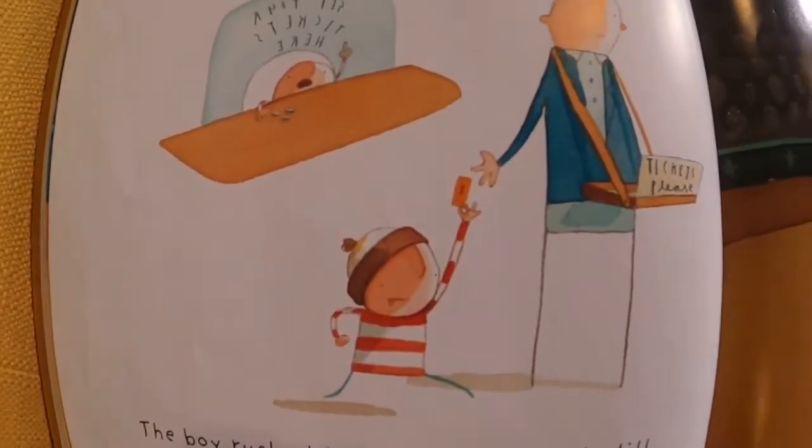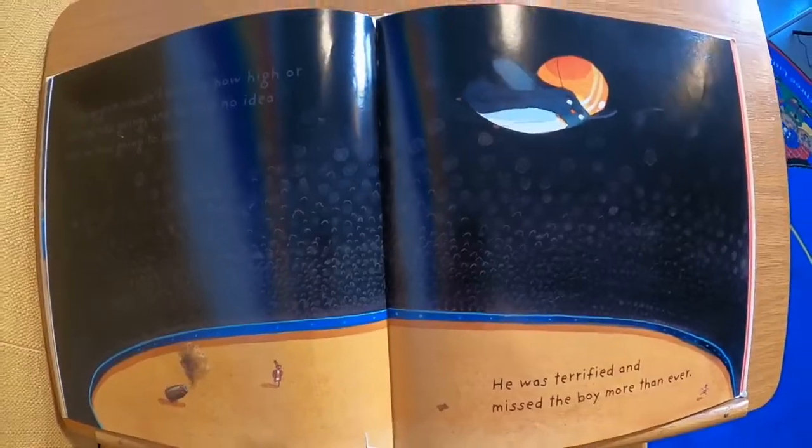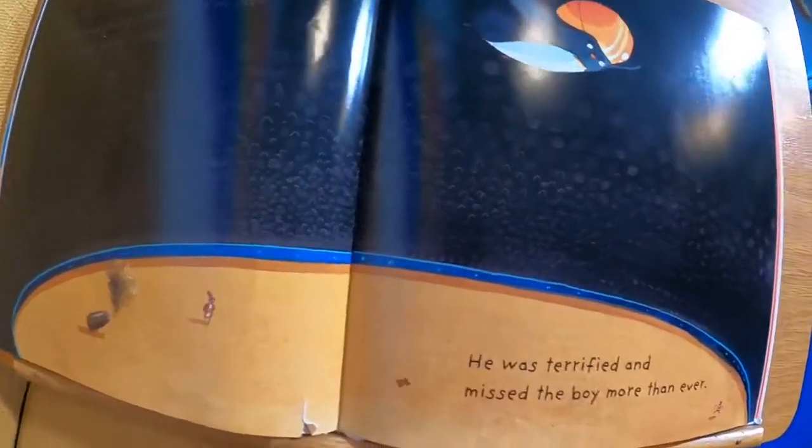And then there's, okay, here he comes. Oh, he's getting a ticket. Please. The boy rushed in, hoping he could still catch his friend. There he goes. He's in the ring. The penguin couldn't believe how high or fast he was going, and he had no idea how he was going to land. He was terrified and missed the boy more than ever. But look, there he is. Running in.